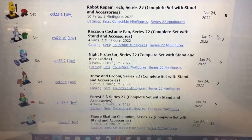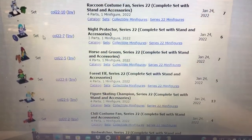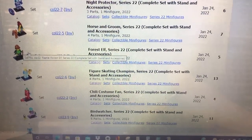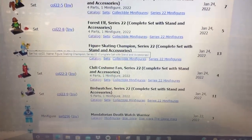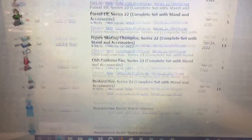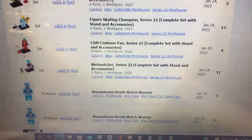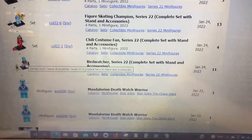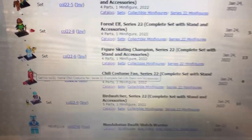So 7 of the raccoons were parted out, 6 of the night protector, 7 of the horse and groom, 5 of these guys, and I took 5 for eBay. I parted out all 13 of these guys because I got a ton of them last time too. I don't know what to do with them, so part them out. I parted out all 4 of the chili peppers. Parted out all 11 of the bird watchers, but I didn't add all the birds.